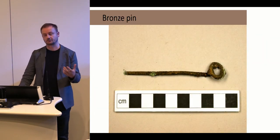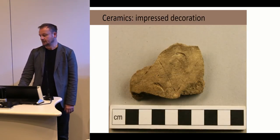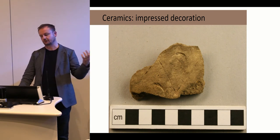Typical bronze pins, this fits in well with the date. Typical early Bronze Age pin, bronze Iron Age pin. And the pottery is really important. Nobody really understands the pottery sequence in Sutherland. Is it related to the Western Isles sequence? Is it related to Orkney?